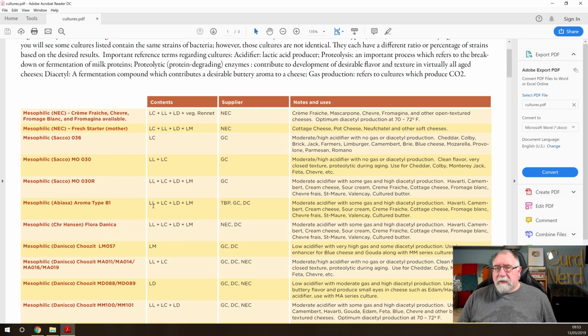It contains LL, LC, LD, LM, and guess what? Flora Danica contains the same thing. Let's have a look at its properties. Moderate acidifier, some gas, high diacetyl production. Diacetyl is what gives it that buttery consistency. And they look both the same. So they're the same sort of culture.